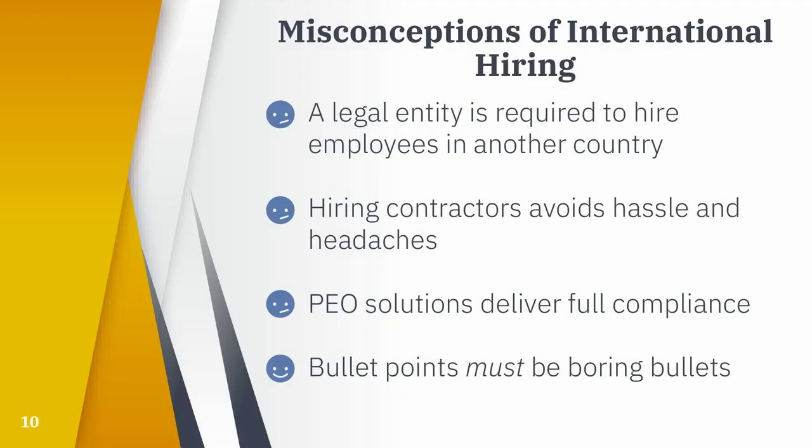But the first one up here, a legal entity is required to hire employees in another country. This is one that we run across all the time. I know Julian talked about it earlier with the kind of payroll only or non-resident employer registration. This is not necessarily the case. So it really depends country by country and what the circumstances are of the company that's doing the hiring abroad. But you certainly can look at a non-resident employer registration just to register the domestic company, whether that be U.S. or anywhere else. Or you can look at PEO or global EOR, again depending on the circumstances, and that's going to be kind of a through line for all of these.